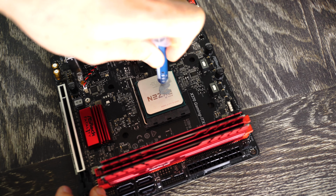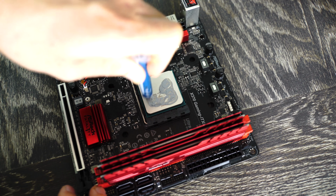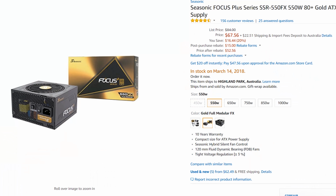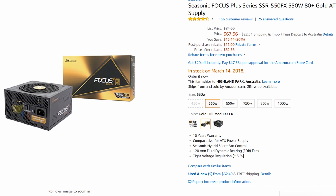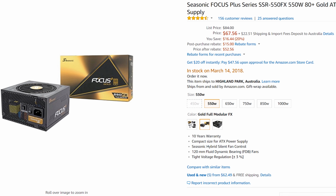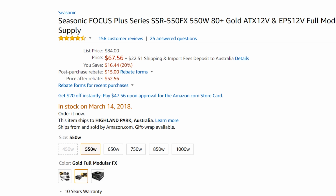Though it doesn't matter what system you intend to build, whether it be AMD or Intel, you always need a power supply to go in a new system. And we've got here the Viewsonic Focus Plus, which is a gold-rated power supply, 550 watts, and it's fully modular, and it's coming in at $67. Now you can get a rebate and drop this down to $52, which makes it even better value for money. So there's the US deals.